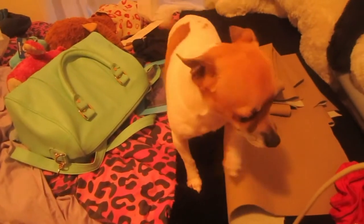What is that? Munchkin. What is that? And it's so orange in here. Oh my gosh.